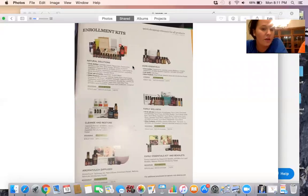The Cleanse and Restore Kit underneath that now has DDR Prime, and there is a new Aroma Touch Diffuse Kit, which has the Aroma Touch Kit and fractionated coconut oil and the petal diffuser. This is a great kit, guys. This is an awesome starter kit. Home Essentials Kit is exactly the same. And then this is my new favorite kit.